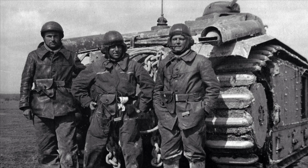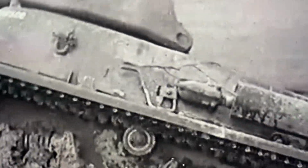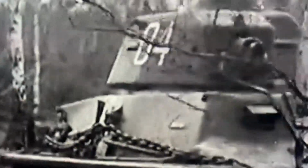Today we're going to take a look at a French Army tanker from the Battle of France in 1940. During the Battle of France in 1940, French tankers played a crucial but often underappreciated role in the initial defense and counterattacks against the German advance. While they faced significant challenges, including inferior numbers and technology, French tanks like the Char B-1 and the Somua S-35 demonstrated their capability in combat.